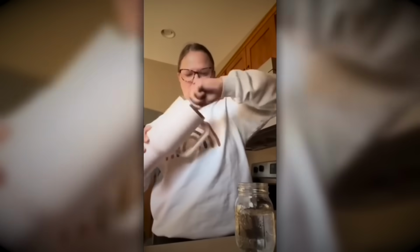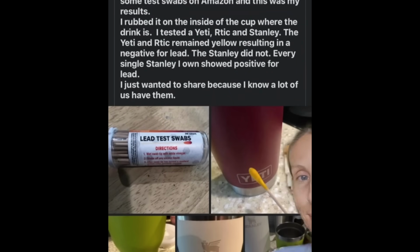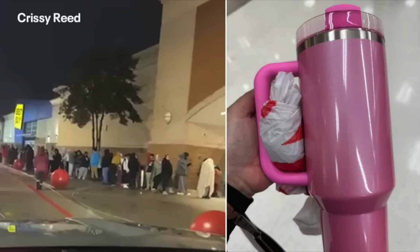So it seems like there is lead in the overall product, but it's just rare to come in contact with it. But given the severity of the consequences of lead exposure, people just don't really want to risk it. I mean, in all reality, you can just go and get a cup without lead. It's really not that hard. But it seems like because the Stanley was just kind of a one-hit wonder type of thing, where everyone was just buying it all at once because of the hype, people are steering away from that route now, since who really wants to risk their health?